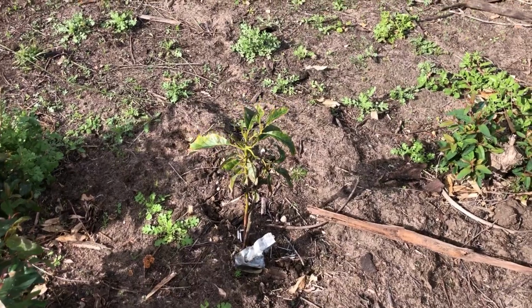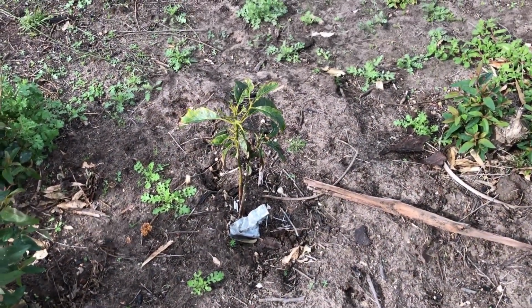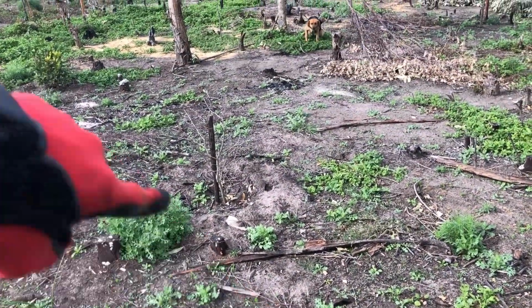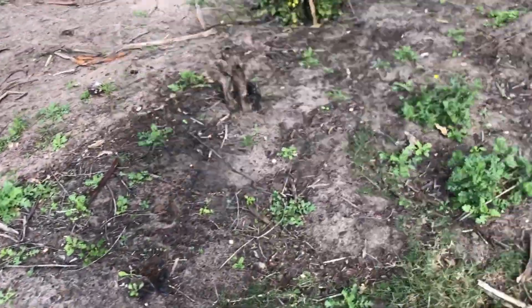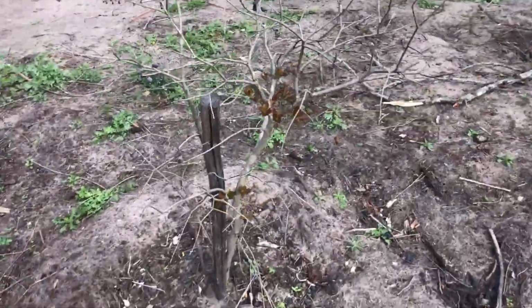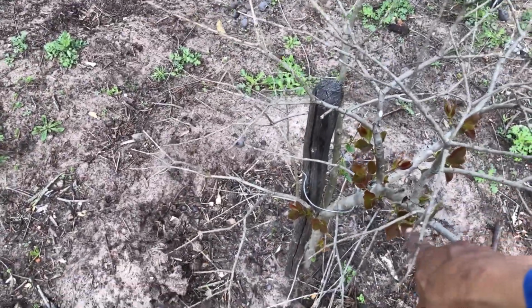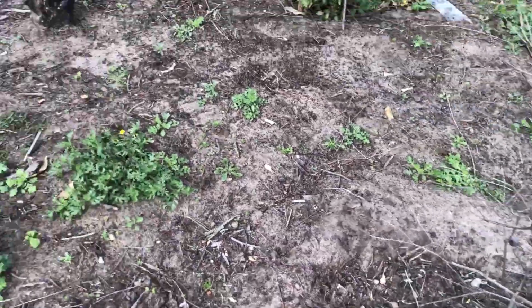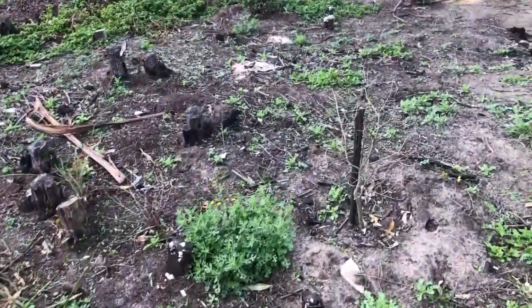These are the trees that survived the fire last year. There was a big fire last year, and I had avocado trees that had grown in this section. This one survived. This one actually we planted this year. This is a cherry guava. As you can see, it has survived. We picked it from the road, it survived. And so we are going to have some cherry guavas in season.